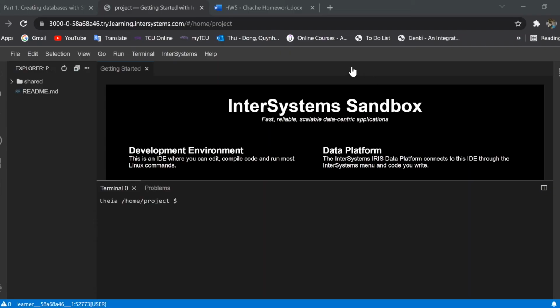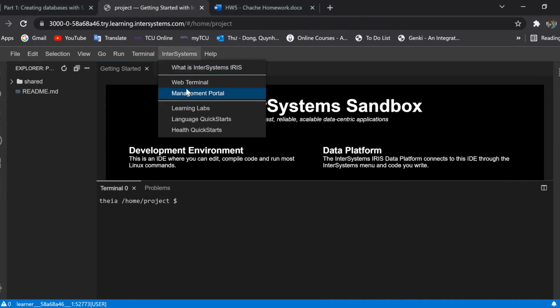Now I will introduce a way to implement SQL in InterSystems Cache. First, you have to go to the sandbox window, then click on InterSystems, and then you want to open the management portal.